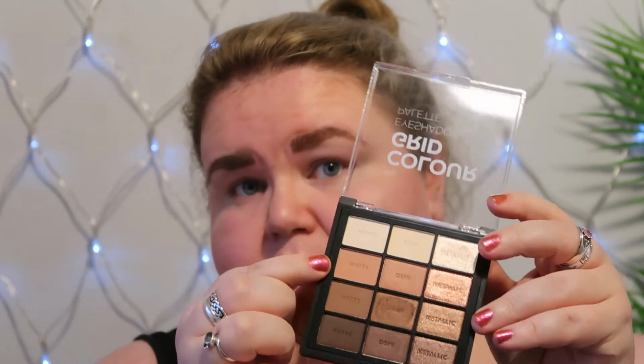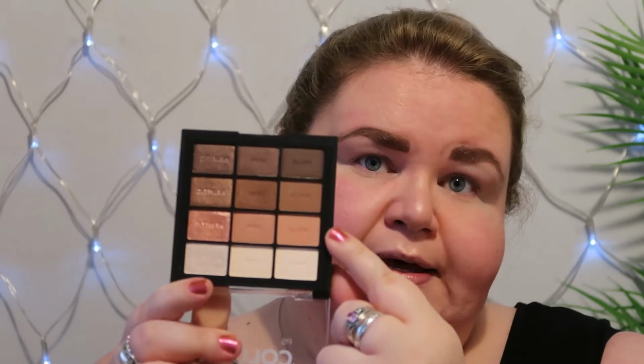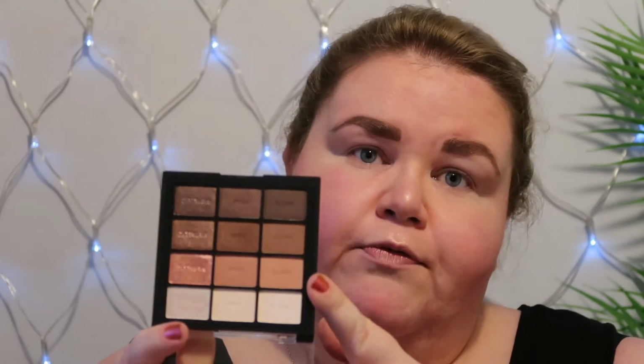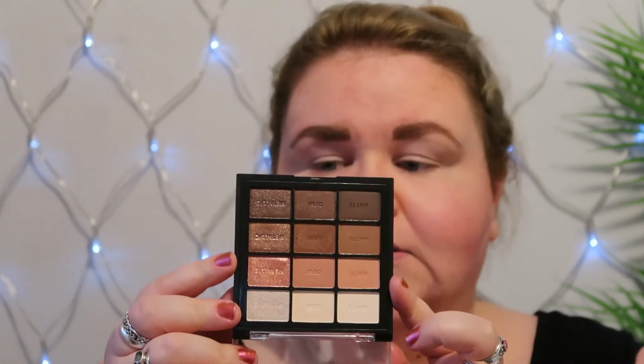Okay, so I've zoomed you in a little bit closer just so you can see what I'm doing. Let me think about what I'm going to do. I think I'm going to take this matte shade here, so the second darkest one, and then this one just here. I'm going to run that one through my crease, and then this one on the outer corner. And then I really want to try these metallic shades as well, so I'm probably going to do a bit of a metallic eye look.